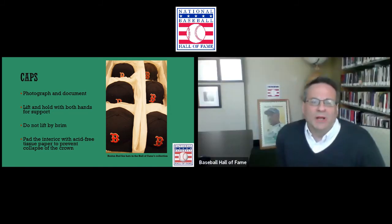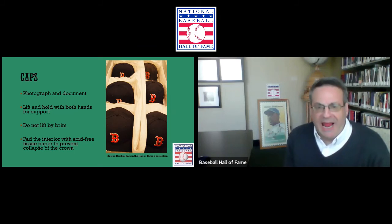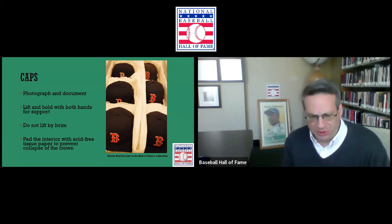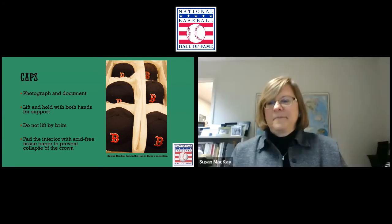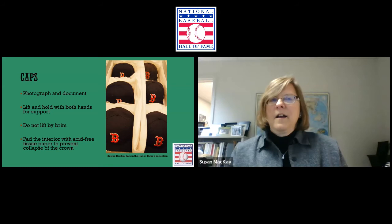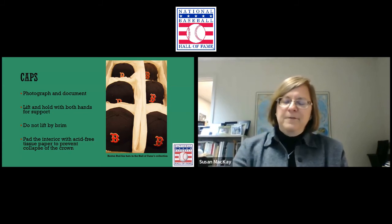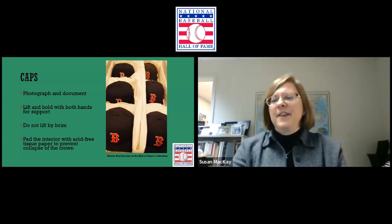One thing I've noticed, Sue, when I do artifact spotlights here at the Hall of Fame, and we're sometimes given a cap, and there'll be like a mold inside of the cap as opposed to the acid-free tissue paper. Right. What exactly is that? And is that something that's very expensive? Is that something that only museums use? Well, there are forms. Those are called forms. And those are available not only for caps, but for jerseys, for anything you want to display, for gloves.